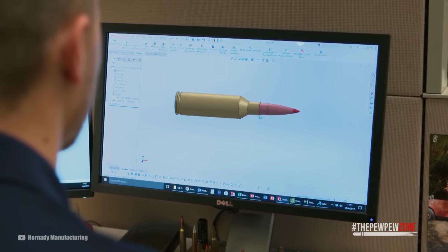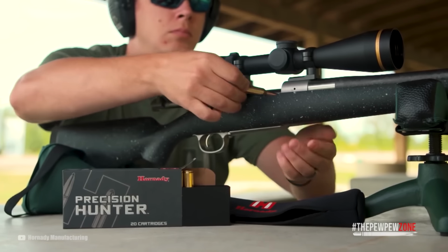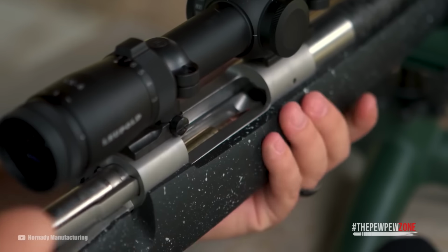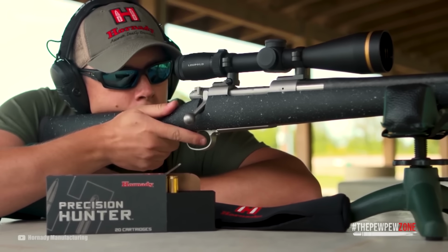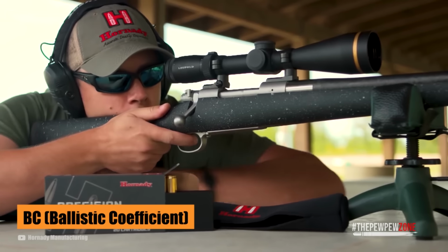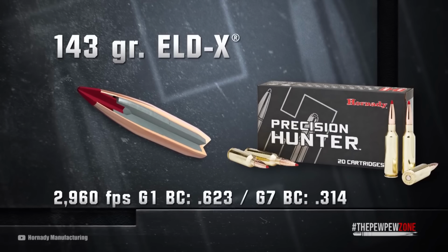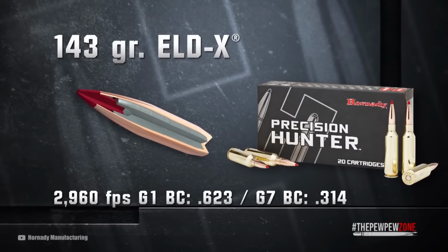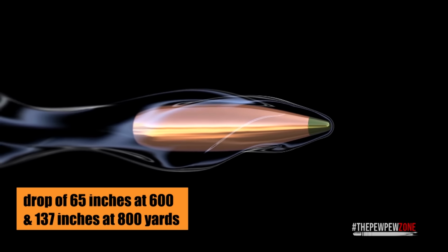The projectiles are made to bleed speed very, very slowly. This allows it to even outshine calibers that are larger and hit harder. After 600 yards, it is the 6.5 PRC that has the most speed left, thanks to a high ballistic coefficient. Shooting the Hornady ELDX with a bullet weight of 143 grain, you get a drop of 65 inches at 600 and 137 inches at 800 yards.